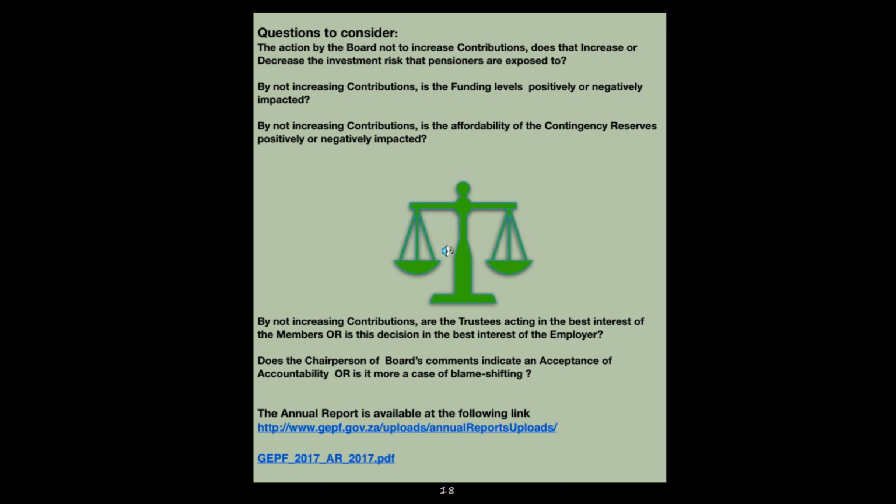Now, this is a very important question because it deals with the issue of conflict of interest, which the trustees are supposed not to have, regardless of how they were appointed, etc. So this is a very important question. Then another one is, does the chairperson of the board's comments in the annual report indicate an acceptance of accountability, or is it more a case of blame shifting? I also end this slide by saying where you can find the annual report for 2017, so you can go and have a look and confirm for yourself what the chairperson has said, and also the PEO and all the financial information.